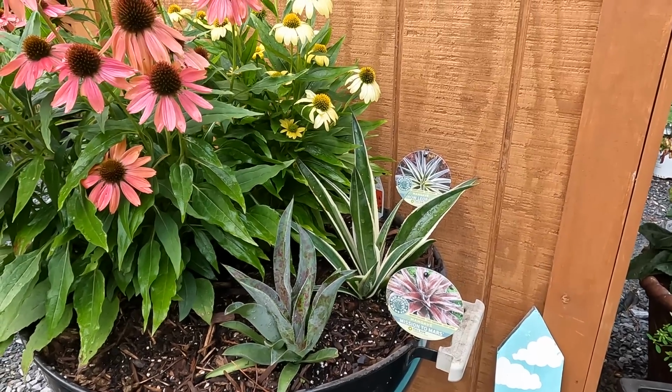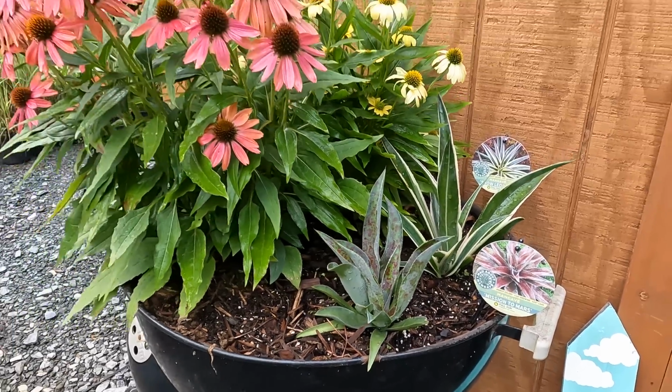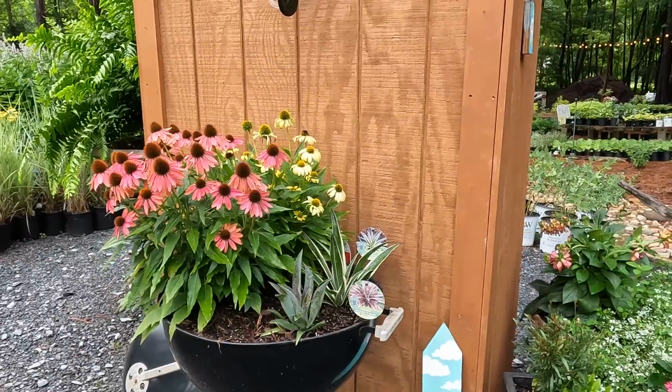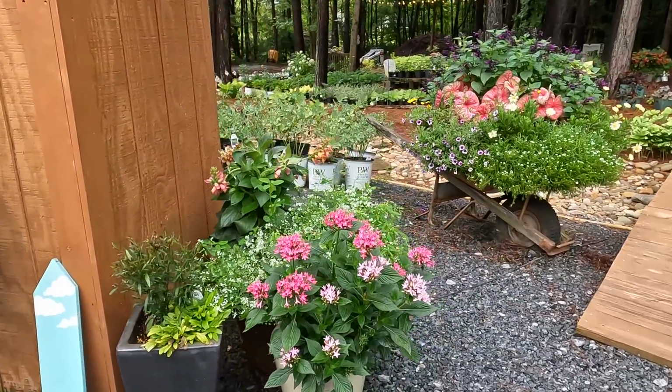She put a snow leopard there in the back and then a Mission to Mars up here in the front. Will be really fun this fall. I can pop them out, put them in a different container, and then protect them for the winter. Look how well this Penta has popped back.